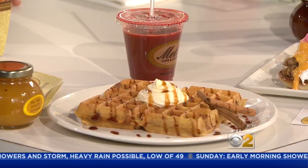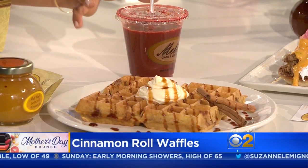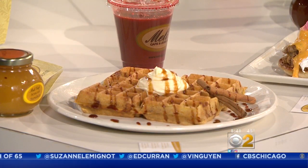One of the first things you've got here is cinnamon roll waffles. From here, this smells delicious. Tell us about this. It's our signature waffle butter, infused with cinnamon sugar. On top, you see some cream cheese icing, sprinkled with caramel sauce and a cinnamon stick. And the complimentary juice that goes with this? This is a blend. All our juices are natural, fresh squeezed. One of my favorite things for my daughter when she's at the cafe, she loves the orange juice.